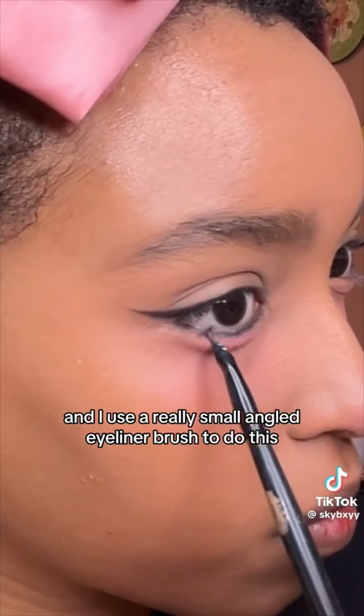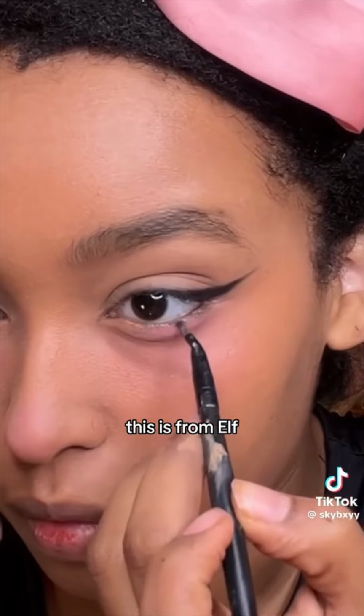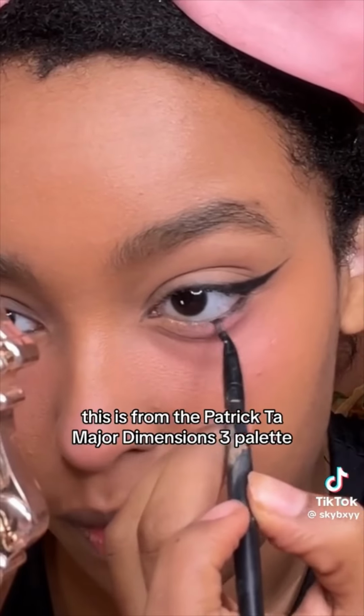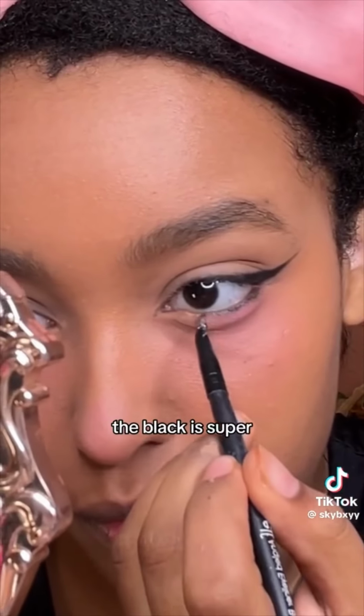And I use a really small angled eyeliner brush to do this. This is from e.l.f. And I'm just going back and forth, back and forth. Now I am just using black eyeshadow. This is from the Patrick Ta Major Dimensions 3 palette. The black is super, super pigmented.